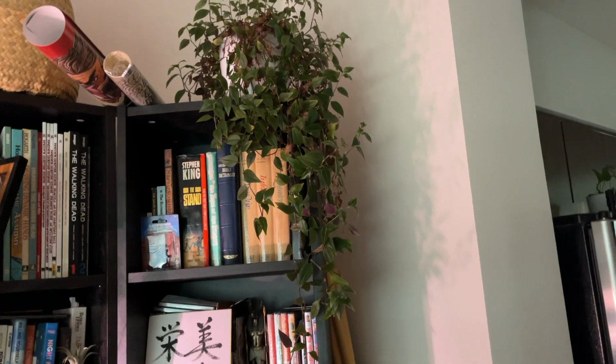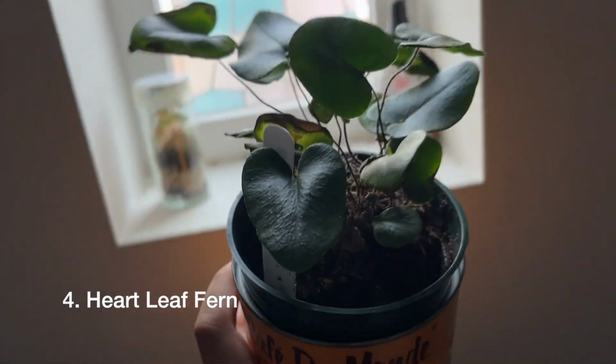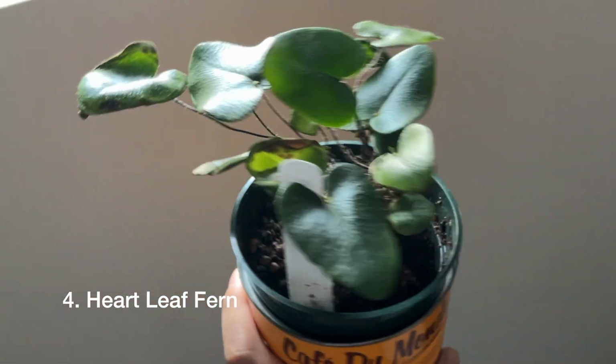I'm not loving it. This is a heartleaf fern I bought last month or two. And yeah, we're getting some crispies.